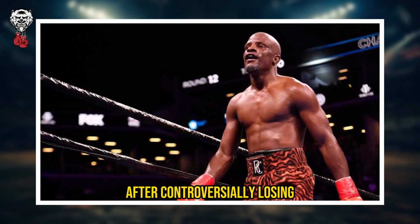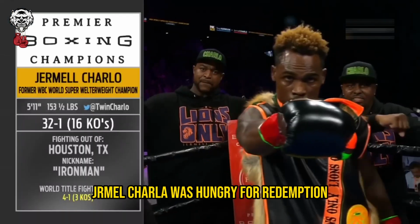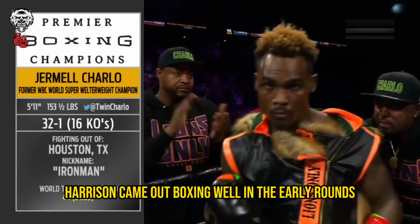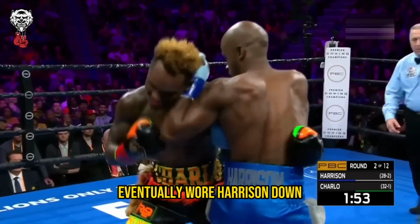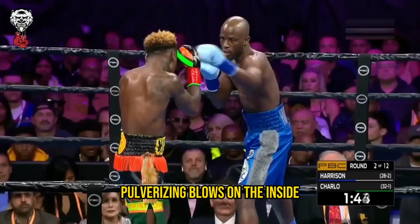After controversially losing his title to Tony Harrison in 2018, Jermell Charlo was hungry for redemption when they rematched in 2019. Harrison came out boxing well in the early rounds, using his 5-inch reach advantage to score from the outside. But Charlo's relentless pressure eventually wore Harrison down. He began walking through Harrison's shots to land pulverizing blows on the inside.